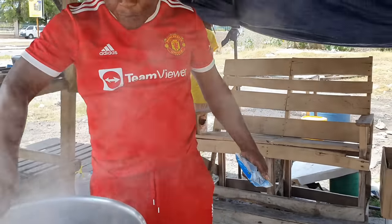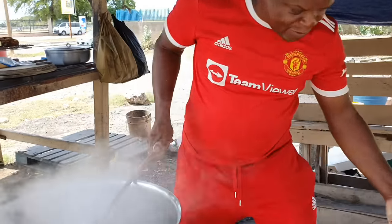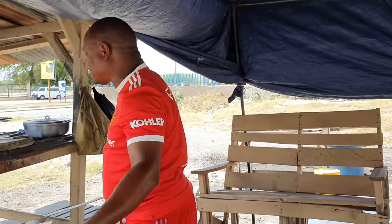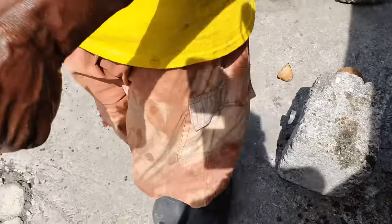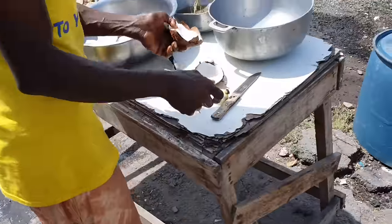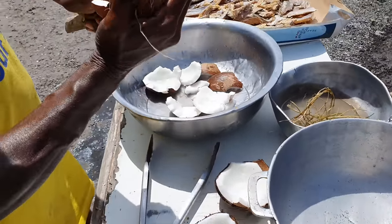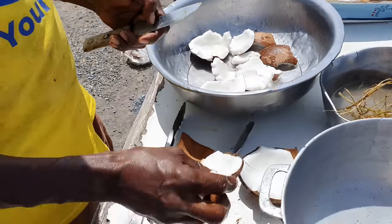Beautiful. And this grew up, you know. Look well at that. My mother have no brother, so it's me alone. That's what these are for, the corn. Corn, and people ready. Ready, you come right here. Roast corn and freshly cracked coconut. Yes, man.